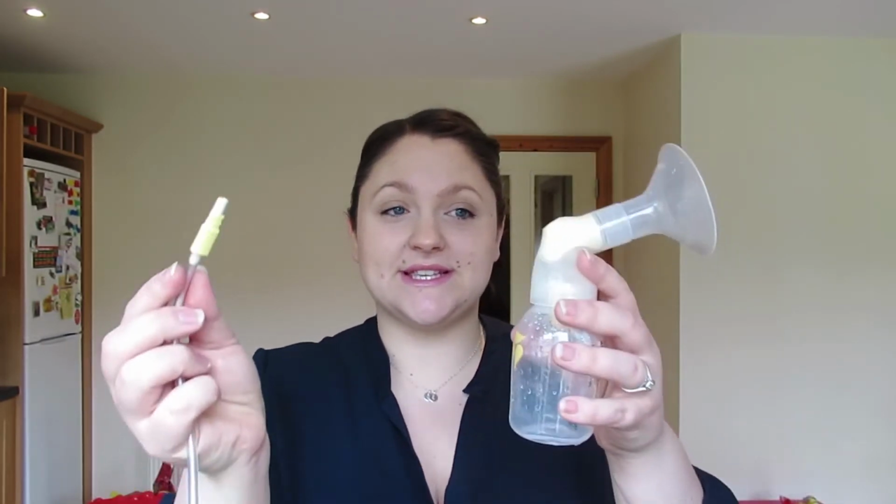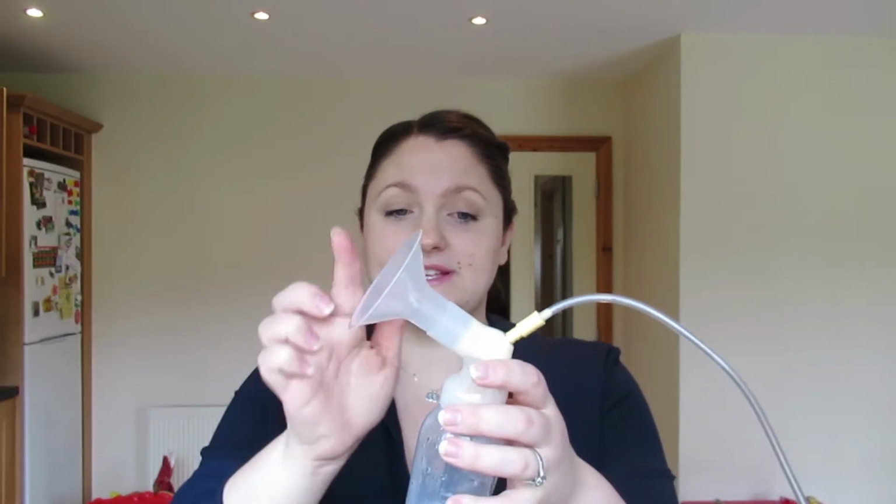Obviously, all you do with this is you stick it into this part and you plug it in. I just find it to be so, so good, so, so handy. I sterilize it after every go. I wash it and I quickly sterilize it. I sterilize it just in a saucepan of water. You sterilize this part. It comes apart into 3 parts.